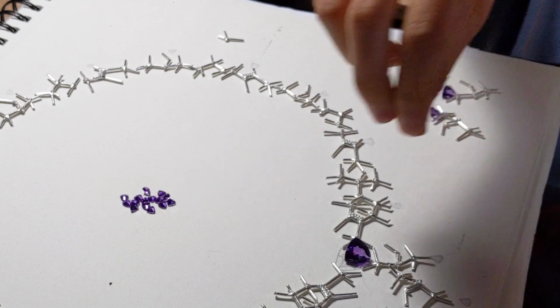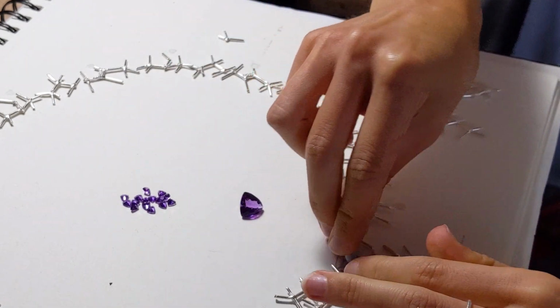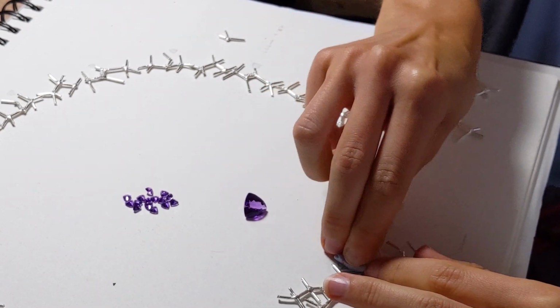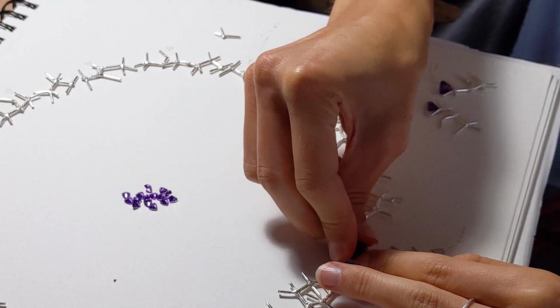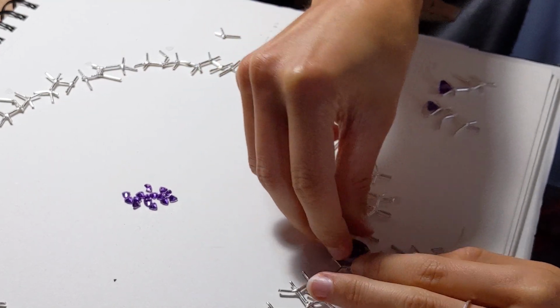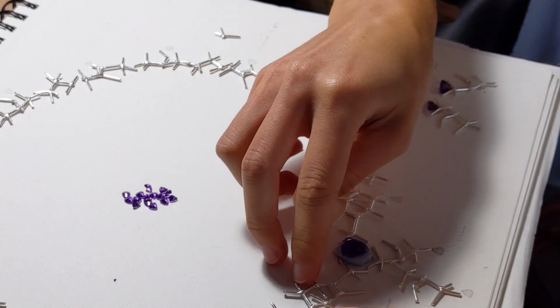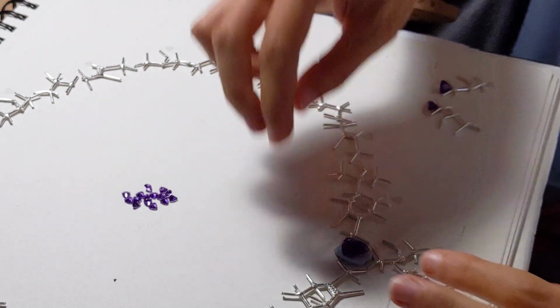This is all new ground for me because I've set stones before and I've done kind of smaller work with stones, but this is my first big piece in which I'm going to be incorporating large stones, and it's for my collection rather than for a commission, and I have to say it's very exciting.